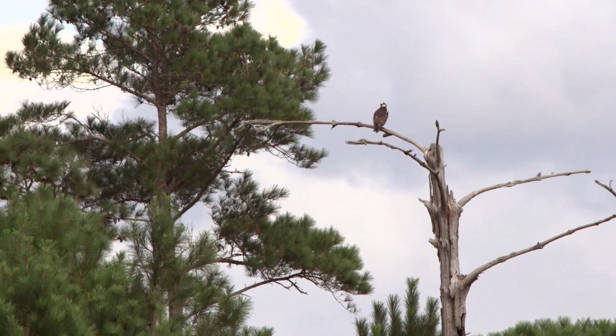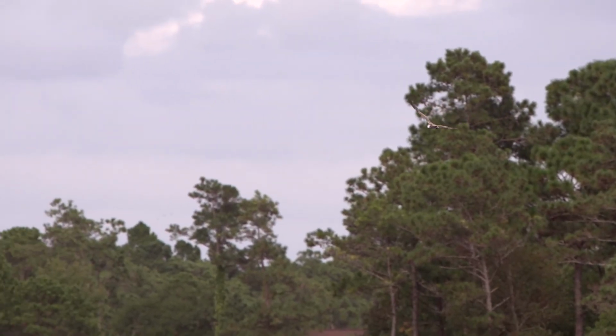The osprey are swooping down, catching fish. There's so much to see. It's incredible down here how much wildlife and how much scenery we have to look at.